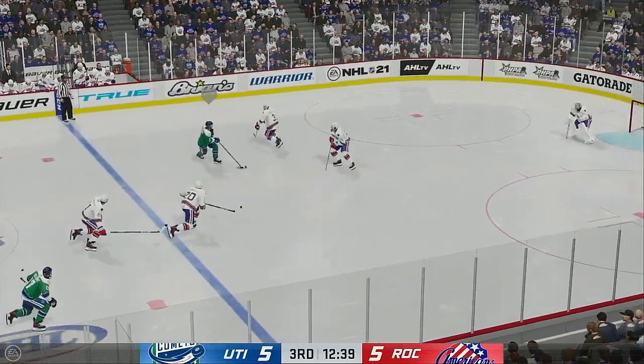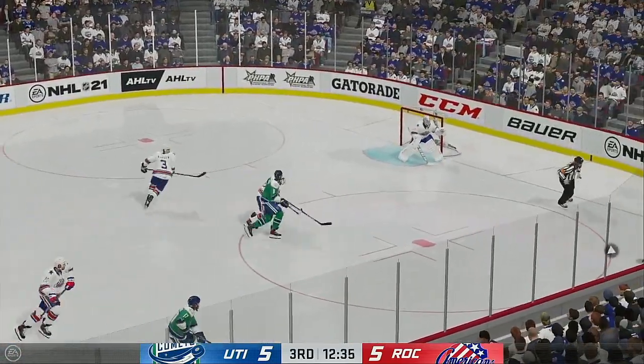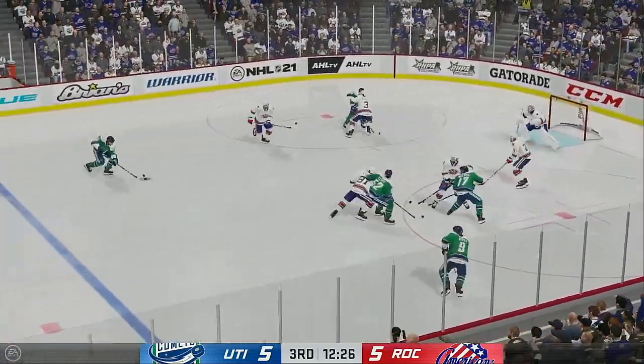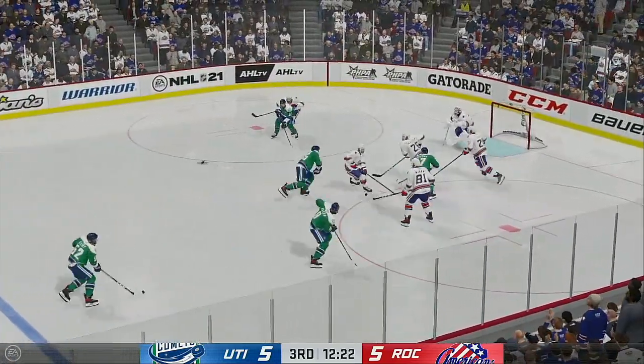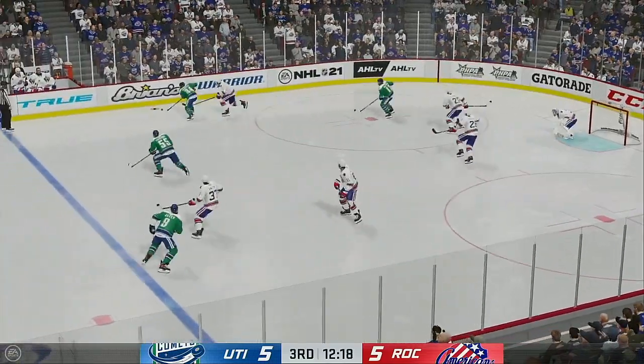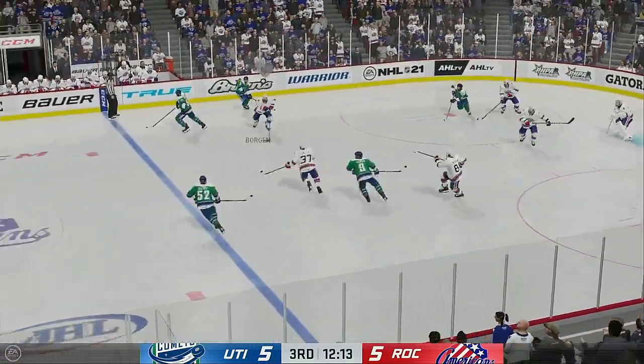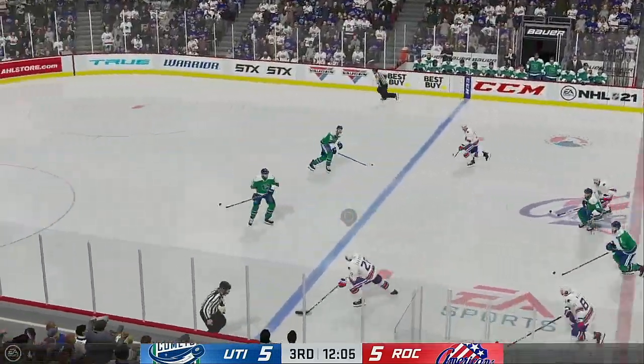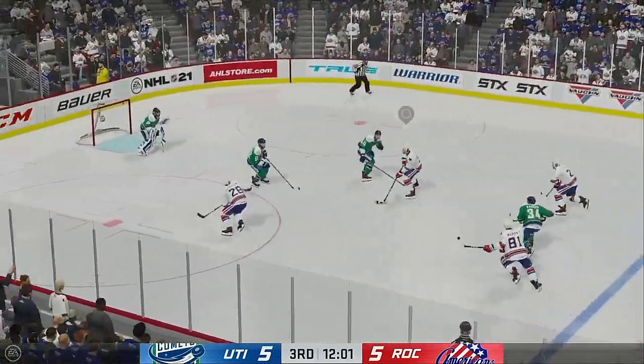The Comets take it across the blue line. With the blast! Too much traffic in the lane. Stays with it. Back at the point, they set it up. Grabs the puck and looks to make something happen. Sends the pass over. From the left side, they gain the zone.